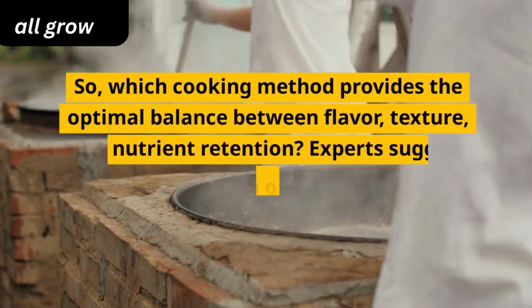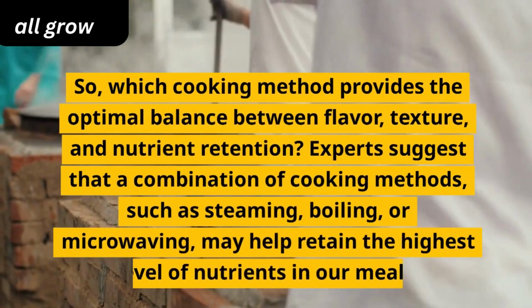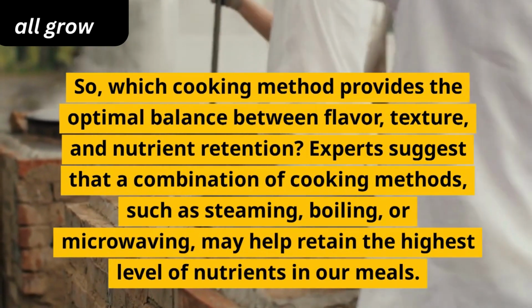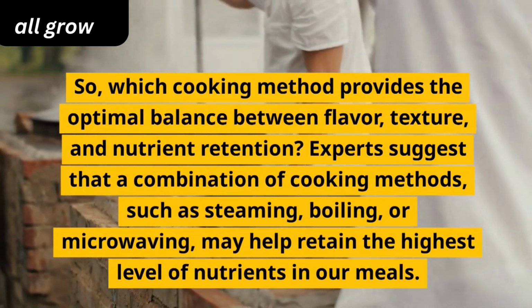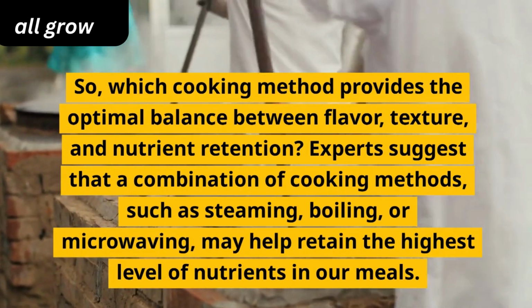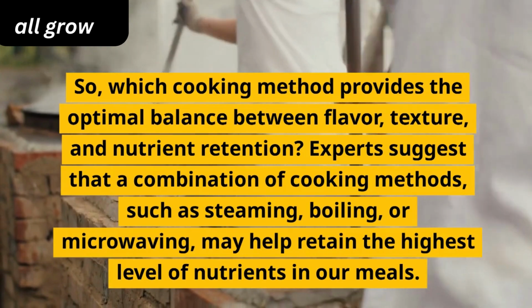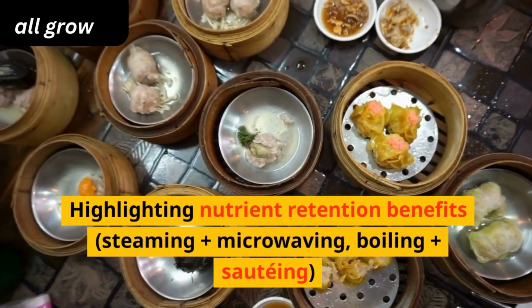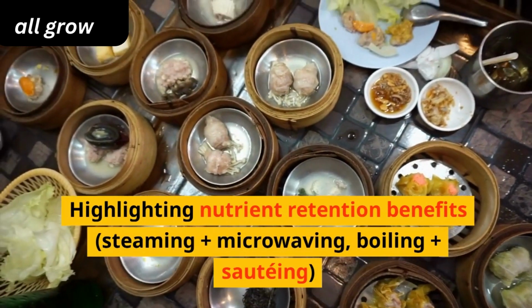So, which cooking method provides the optimal balance between flavor, texture, and nutrient retention? Experts suggest that a combination of cooking methods, such as steaming, boiling, or microwaving, may help retain the highest level of nutrients in our meals. Highlighting nutrient retention benefits: steaming plus microwaving, boiling plus sautéing.